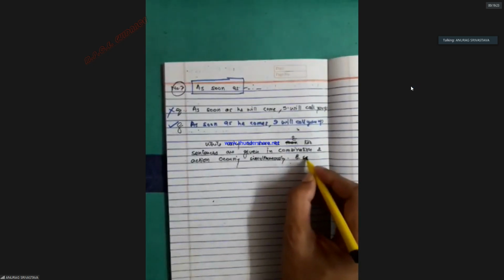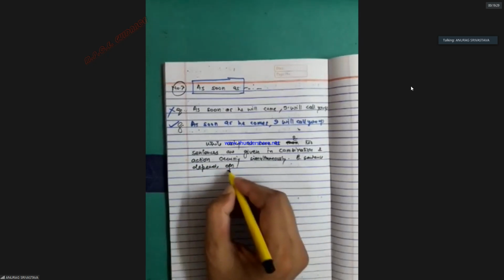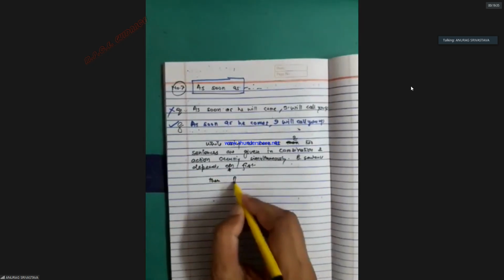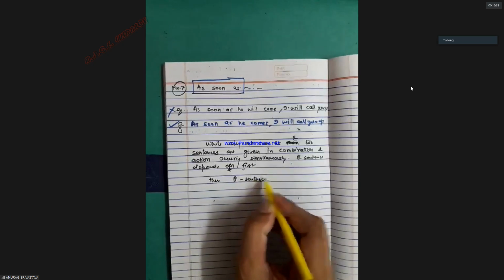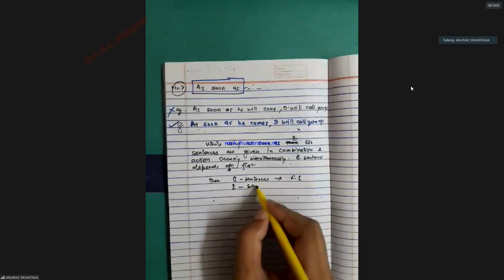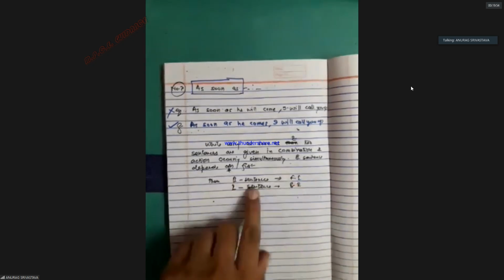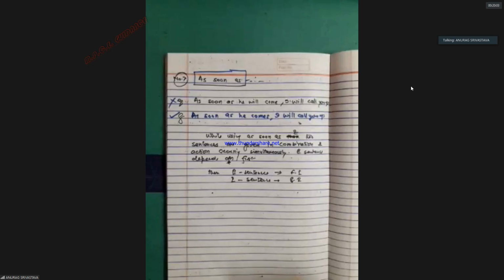Okay, second sentence depends on first sentence. Second sentence depends on first sentence. Then second sentence future indefinite and first sentence present indefinite. Clear? Second sentence should be in future indefinite and the first one should be in present indefinite. As per the given rule, the second sentence will be true and the first sentence will be wrong. This is the use of as soon as.